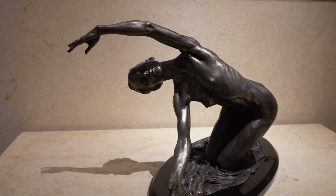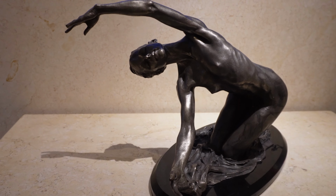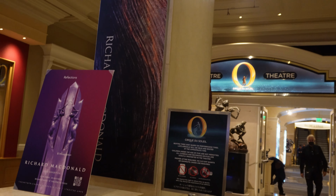It's a little better price than the one behind us. Yeah, but it's much smaller. This one's $33,000, y'all. So this is where you're gonna go in if you're gonna go see the O show.